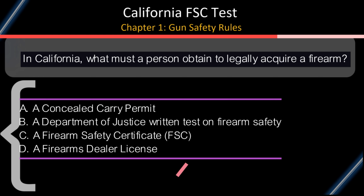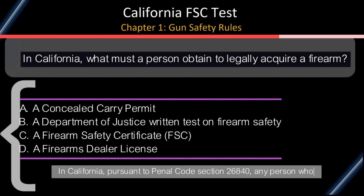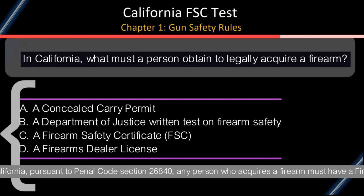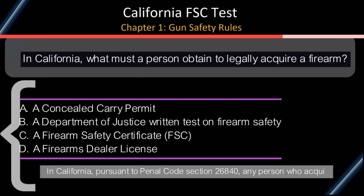Answer: C. In California, pursuant to Penal Code Section 26840, any person who acquires a firearm must have a Firearm Safety Certificate, FSC, unless they are statutorily exempt from the FSC requirement.